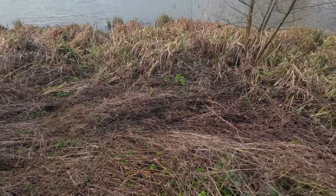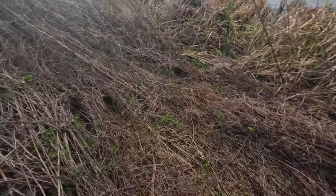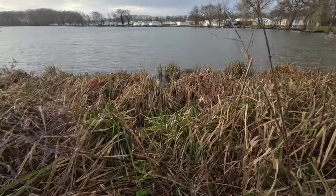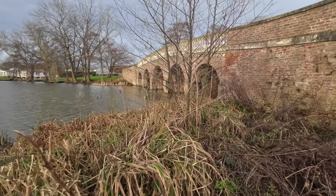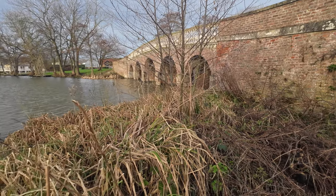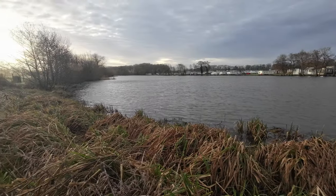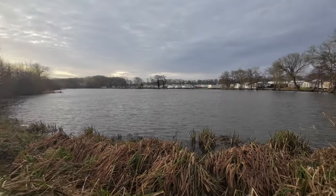No idea what's banking, what isn't. It seems solid enough. We can soon find out if I disappear. You can see, well, you can make out the bridge there, it's overflowing in the two middle ones. And again, this is a big lake. That wind's getting up a bit now.